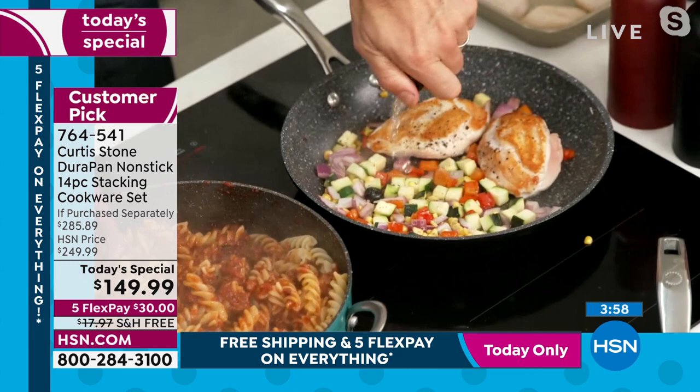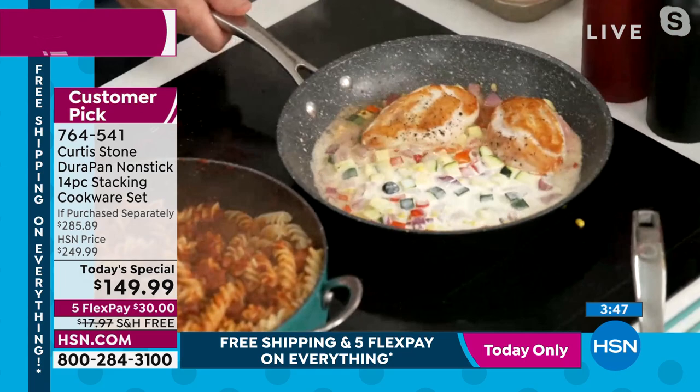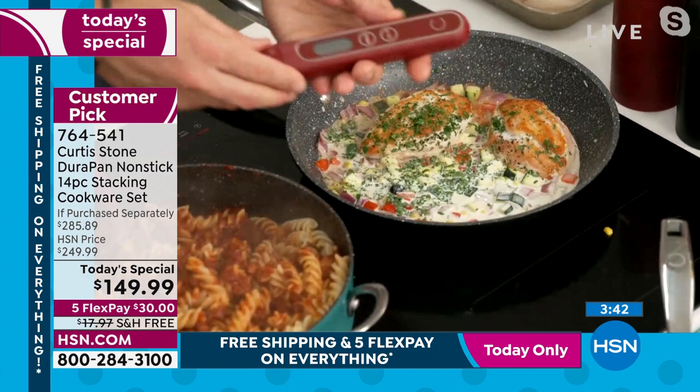Then I'm going to give it a little shake and bring up the flavors from the pan. Then I also pour in a little cream. Not much, you just need a tablespoon. And the fact that we're not cooking in oils and butters means that once in a while you're going to feel empowered to indulge.